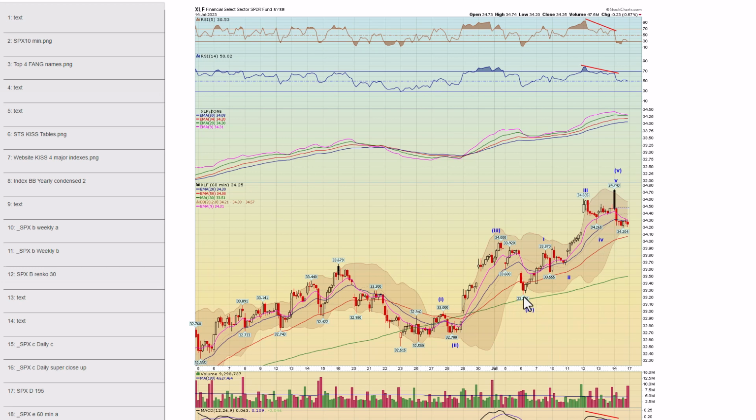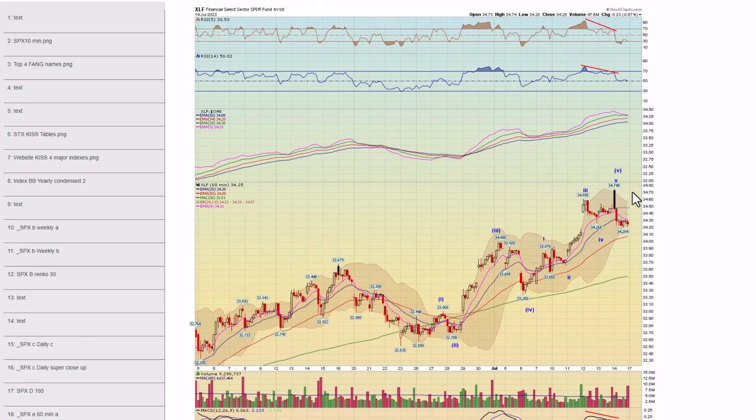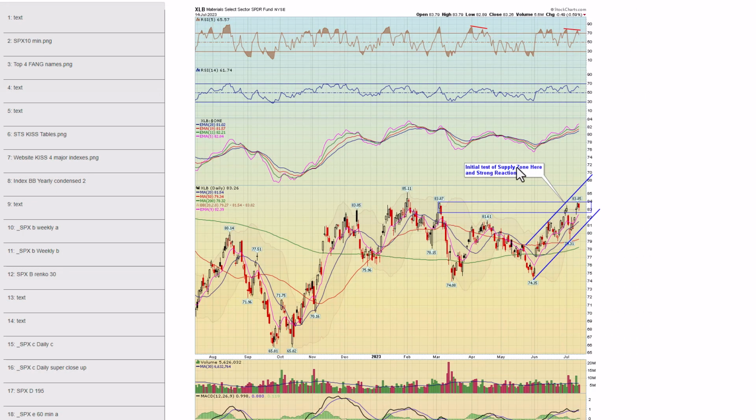Next. Chapter 46, here's XLF on the 60-minute time frame. Note, clear 5 waves to the upside, which with MACD divergence, by the way, 5 waves always have a MACD divergence. That's one thing we've learned. So likely area to pull back from, correction. Next. Chapter 47, XLB materials rallying up into this supply zone, stalling for now.